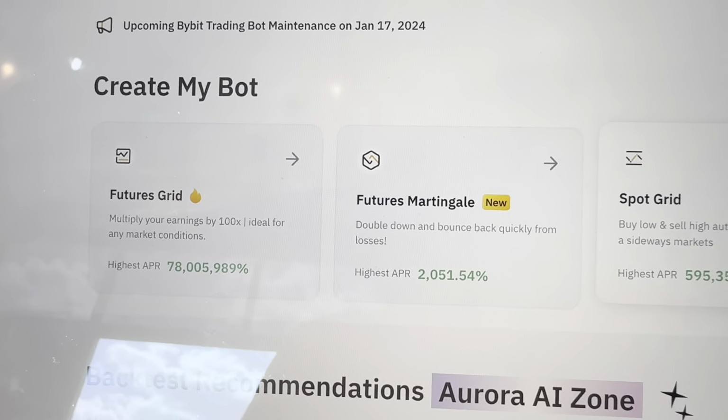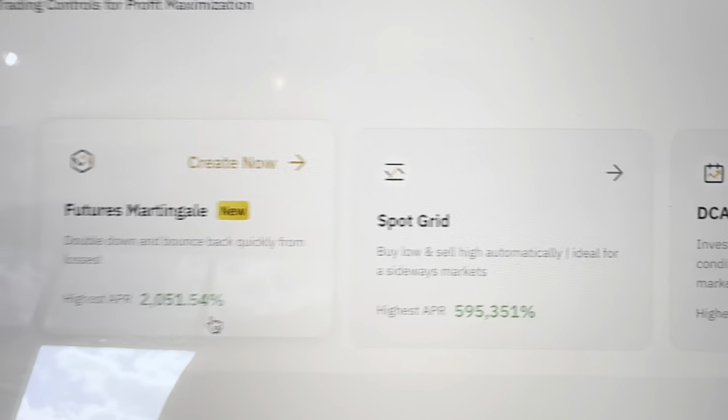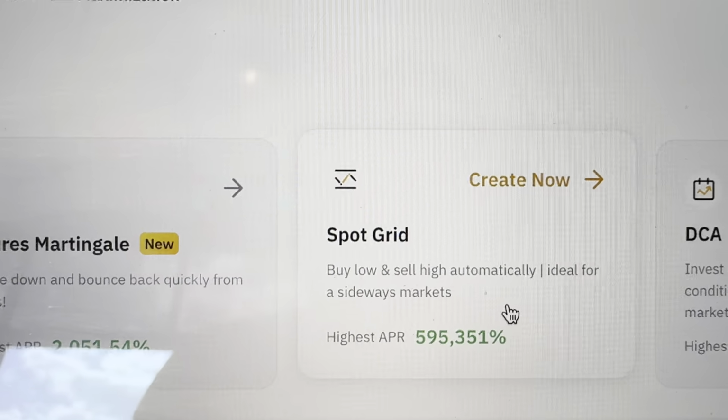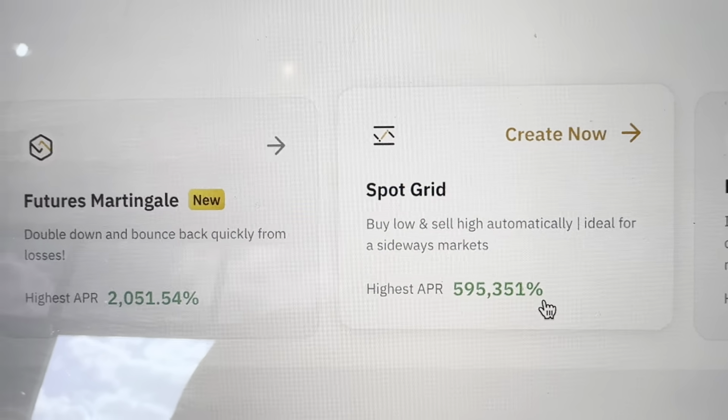So which one is the best? DCA is the best with Bitcoin. Second, Spot Grid for beginners is a good one. Probably the most popular crypto trading bot in the entire universe.